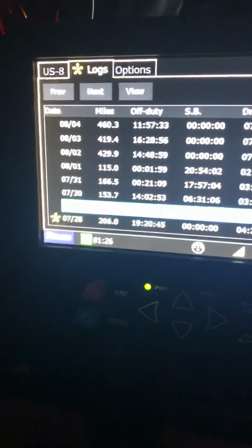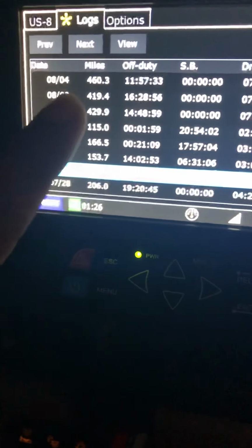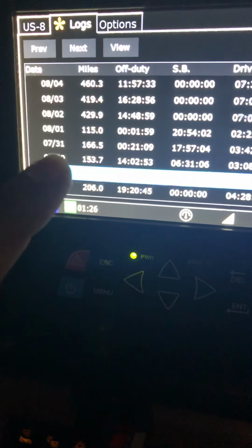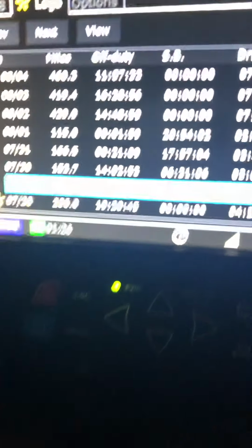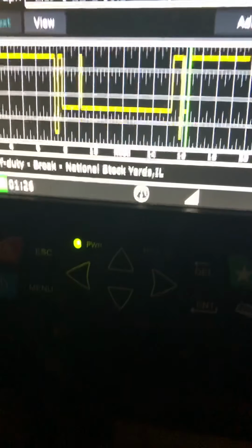So here's my week. If you notice here, it says the miles that I drove. Now granted, I was coming off of home time, so it is a little bit different.